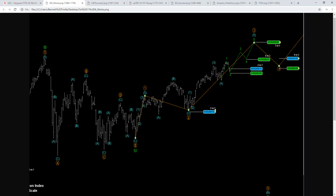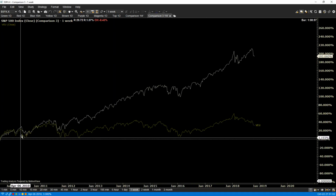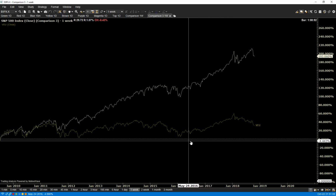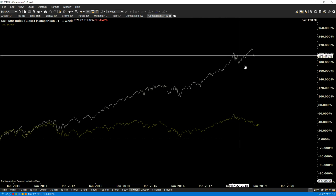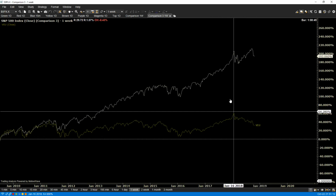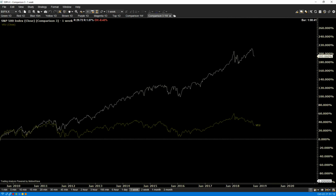currency denominated, and to give you an idea of the breakdown of it: 20.3% emerging markets, which have been extremely under pressure recently, 43.10% Europe, 30% Pacific, 0.4% Middle East, 5.9% North America, 0.3% other. So you can see the correlation in the movements, and it even respected the breakdown that we had in January. But now look at this divergence that we've had following that. Very, very interesting and very, very telling.